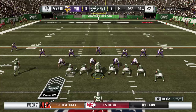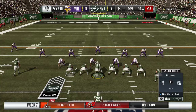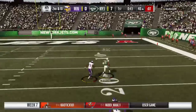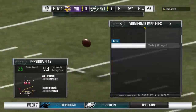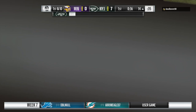Hey. 20. Here we go. 5 down. Second down, Bridgewater. That's caught right side by Anderson. And he gets this one all the way down inside the 15. A good pickup there, 26 yards.